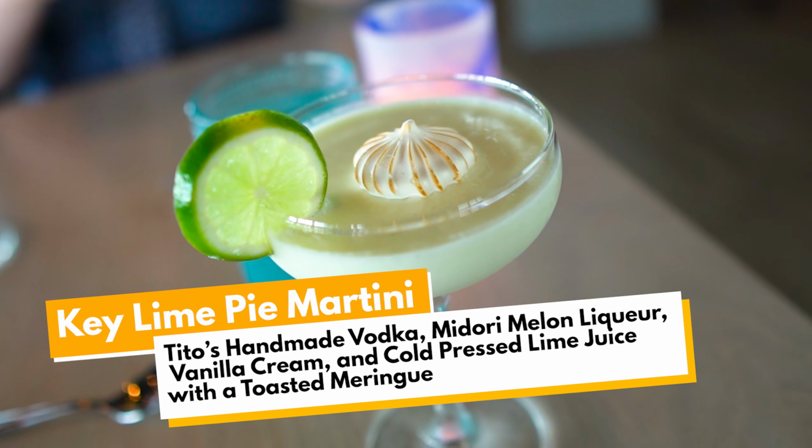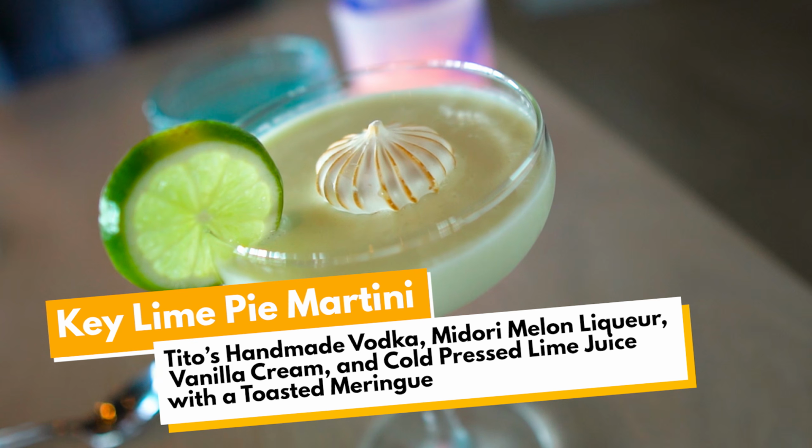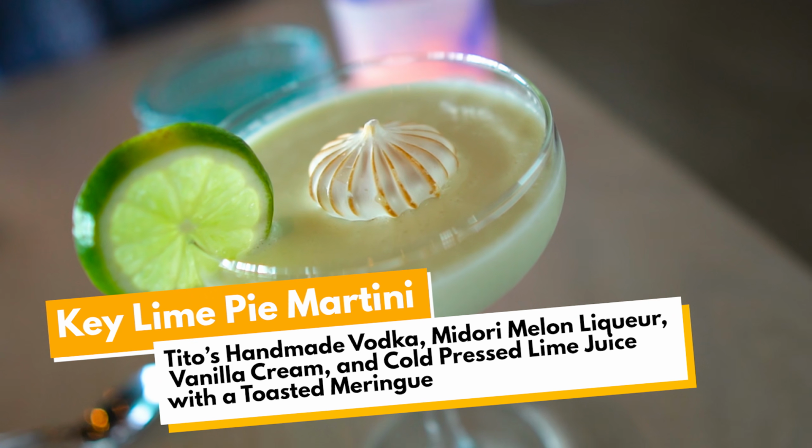So I got the key lime pie martini, which is Tito's handmade vodka, Midori melon liqueur, vanilla cream, and cold pressed lime juice with toasted meringue. Mark Allen can eat my meringue because I don't like that, but this sounded really good, and I think it'll also go really well with our dessert.